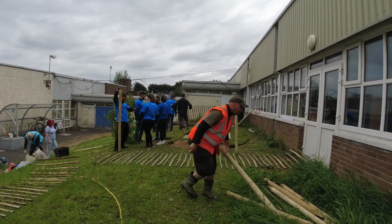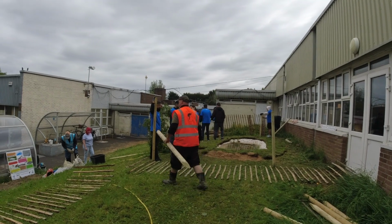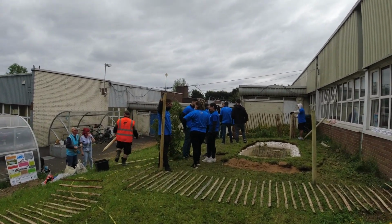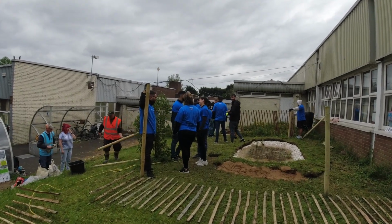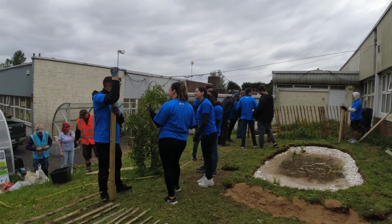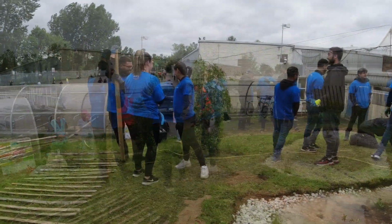And there's the great Rob Gandola in front of me. They're putting in a fence so that there are no accidents with the pond. So let's just have a closer look and we'll see all the Amazon volunteers. And there's Richie in the distance waving at us.